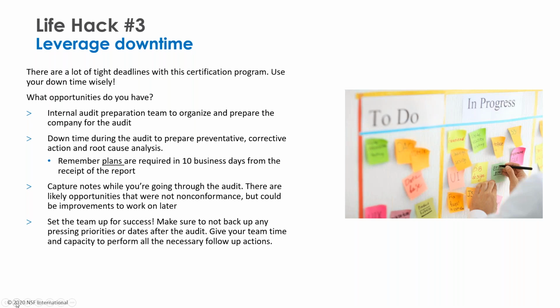The next big tip on this is making sure that the downtime during your audit, you're using wisely to prepare those preventative and corrective actions. A lot of the times in an audit, I'll find that, oh, I know exactly what went wrong in this case. I know exactly what I need to do. So start writing that down. Figuring it out is the biggest challenge. And a lot of the times when you're in the operations and you're talking about the steps, everything's open. You understand what you're talking about and you potentially are seeing the issue at hand. So make sure you write that stuff down.